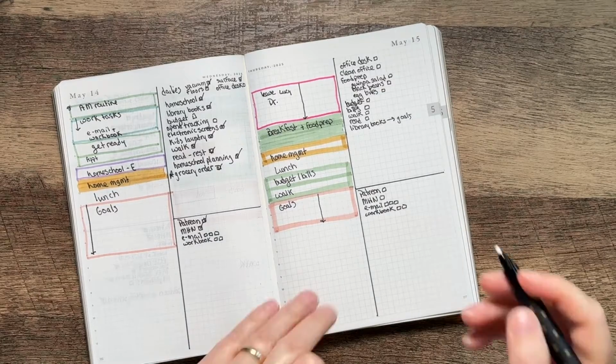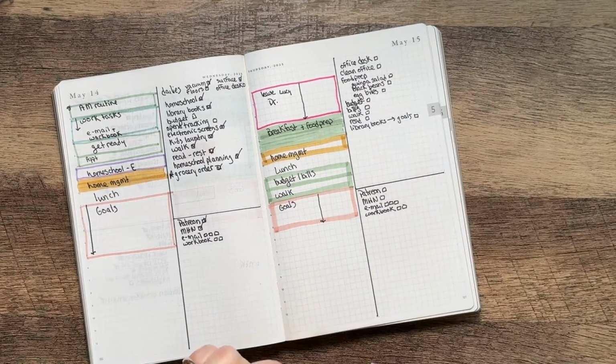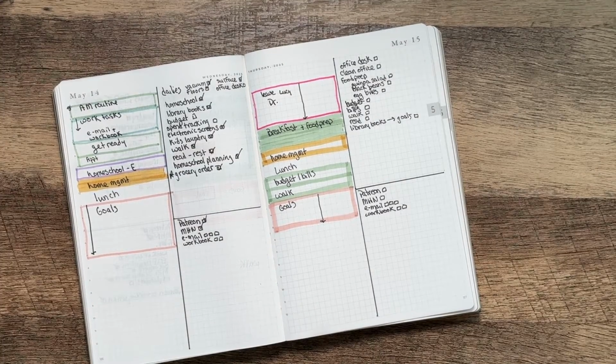My focus is really going to be on Lucy, and so we'll see. We'll see what I can get done. I'll check in a couple of seconds and let you know how everything went.